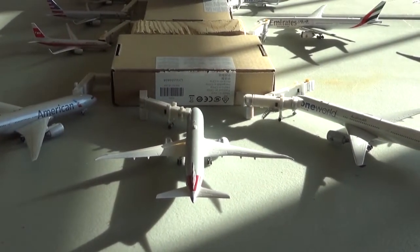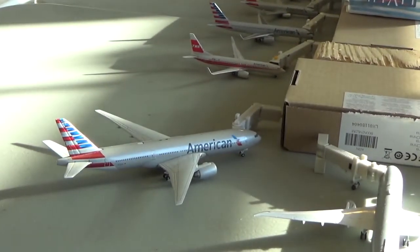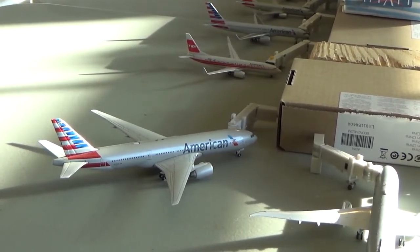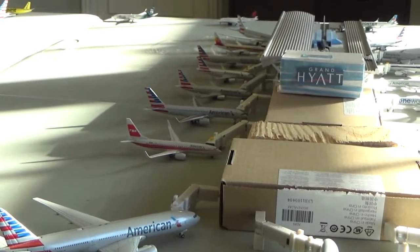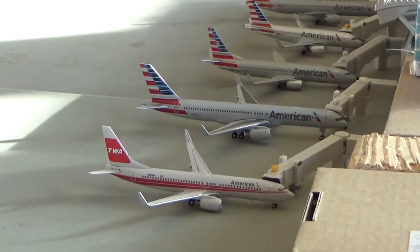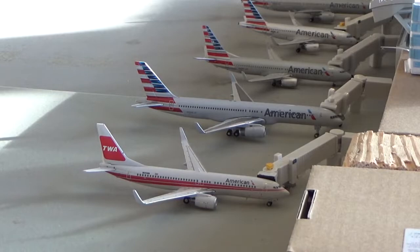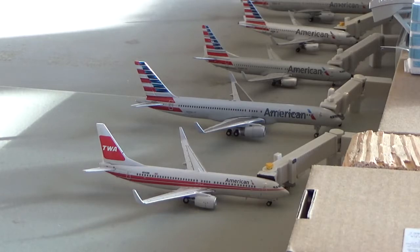American Airlines Boeing 787-9 service out to Madrid. American Airlines Boeing 777-200ER loading up passengers with service out to Tokyo today. We have some more Americans, 737-800 in the TWA retro paint scheme, making the flight out to Cancun, and a 757-200 is going out to Reykjavik, which I don't know if they're still flying seasonally or year round, but it's there anyway.